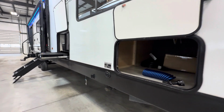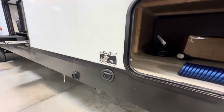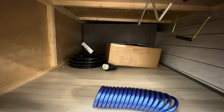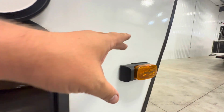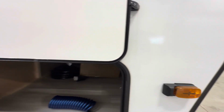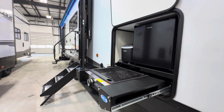You do have your power stabilizers along with your LP quick connect right there. So if you want to hook up a grill, you can. Little leash latch for your furry friend, or maybe your drunkle down at the campground. He had a couple too many. You got to tie him up there. You got your 3-camera safety system. So you have one here, one on the other side, one on the back, and then I guess 4, because you can put one inside the toy hauler if you'd like.